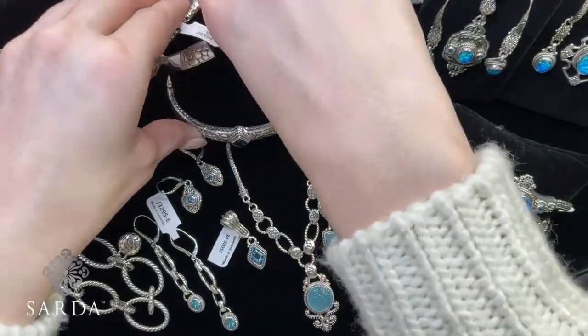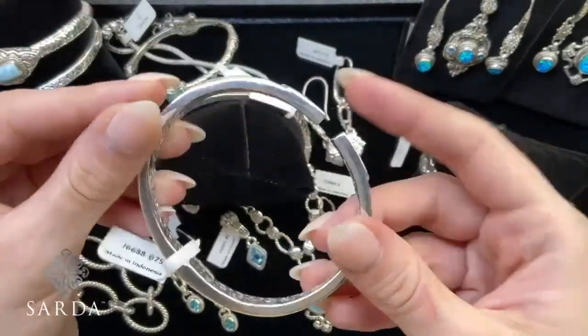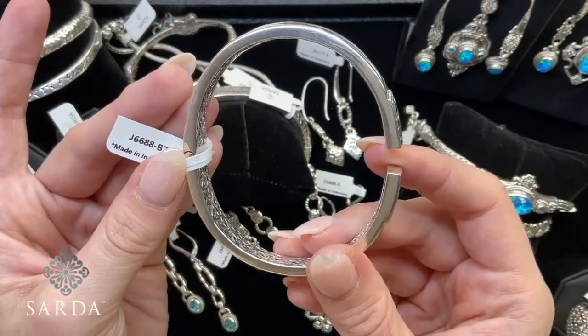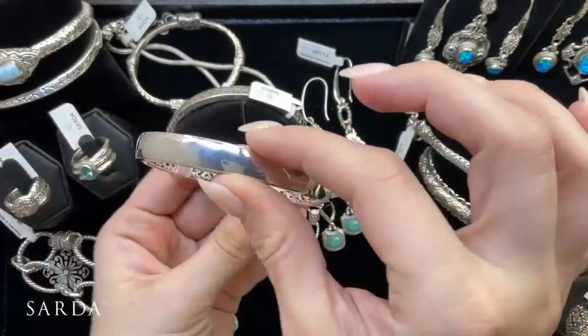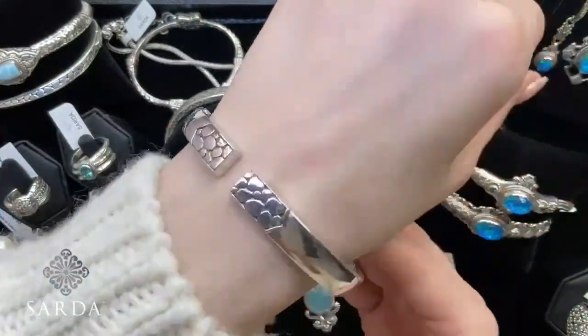Okay, and then next up we've got this watermark tip to tip. 6688 is the number on this guy. High polish band with these little tips of watermark.